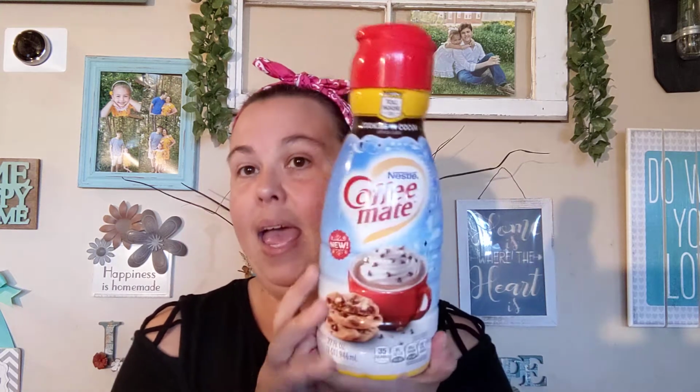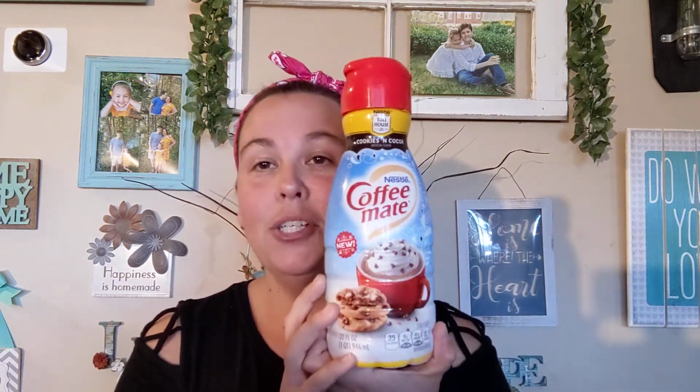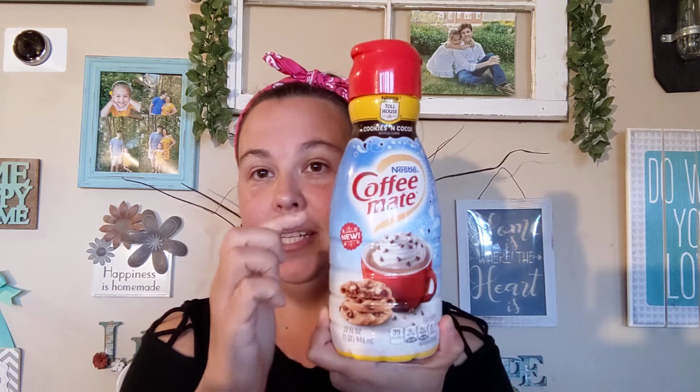Okay, a new one that I've tried recently is this Nestle Toll House Cookies and Cocoa by Coffee Mate. And this is absolutely delicious. As you can tell, it's about right here. It is so good. It says, our flavor is reminiscent of a mashup between hot chocolate and a warm Nestle Toll House chocolate chip cookie. Embrace the sips of the season and enjoy this cup of warm and cozy. This is so good. You guys definitely need to pick it up and try it.